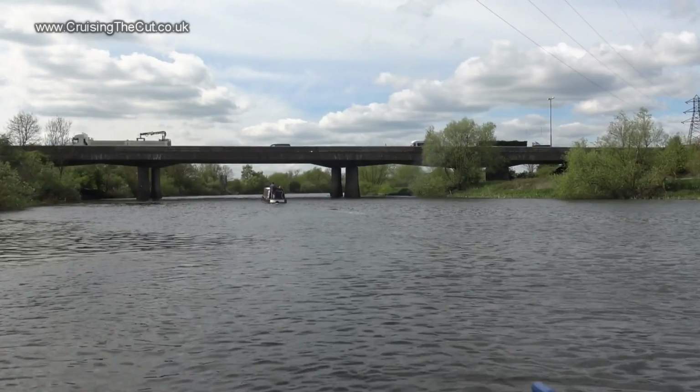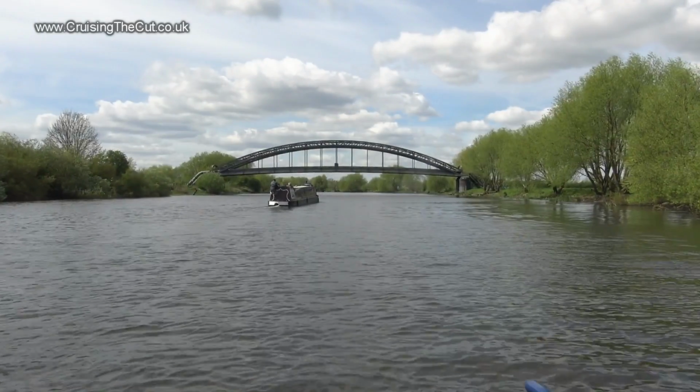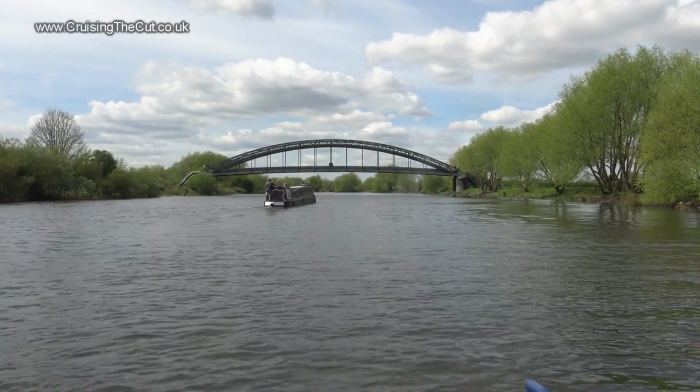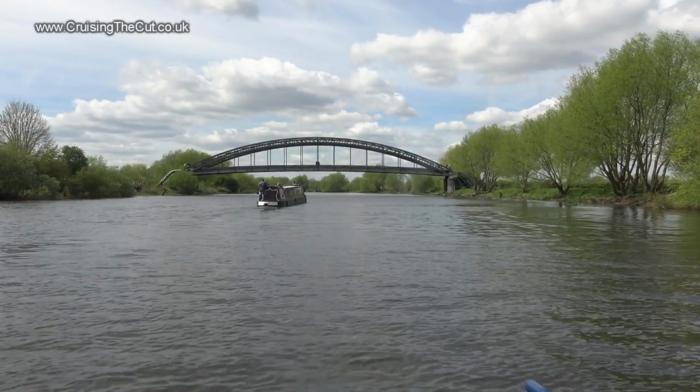That's the M1 motorway we're about to go under. And that rather more elegant bridge is actually just carrying pipelines across the river, though what's in those pipes I have no idea. We are now heading up towards Derwent Mouth.